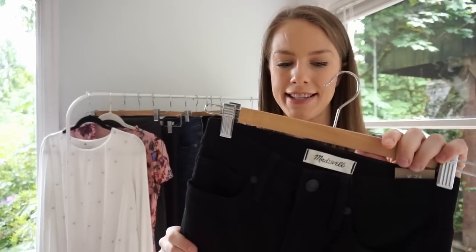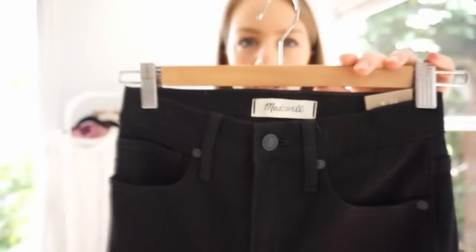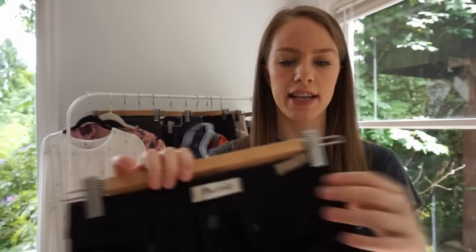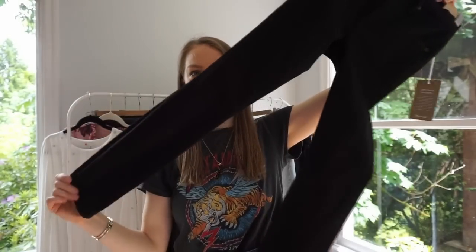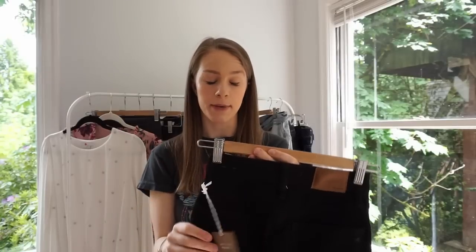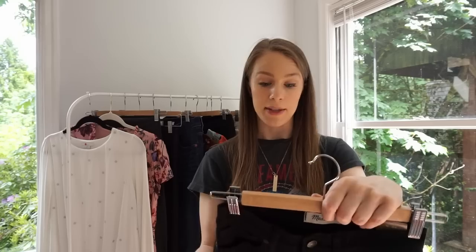All right, my next piece is another pair of Madewell, and this one is a pair of black skinny jeans. They are the 9-inch high-rise skinny jeans. They're new with tag, and they're a size 24, so they're really teeny tiny, but they were half off. And I have experience selling this exact pair of denim before, so I thought, hey, might as well pick it up. And new tag, half off pair of denim, I will take it.